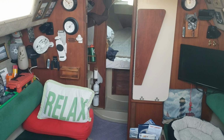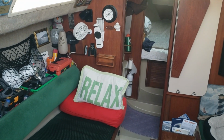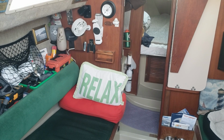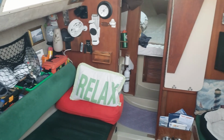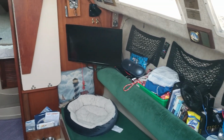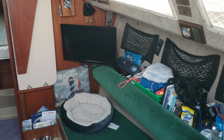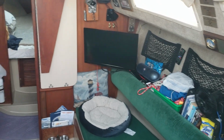We've owned her for a number of years, and we sail primarily out to the Channel Islands, which consists of Santa Cruz, Anacapa, Santa Rosa, sometimes San Miguel. That's a long ways. And then we also go to Catalina, and it's about 70 miles for us to Catalina, and normally Santa Cruz is about 22 miles.